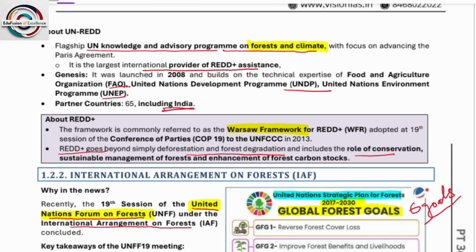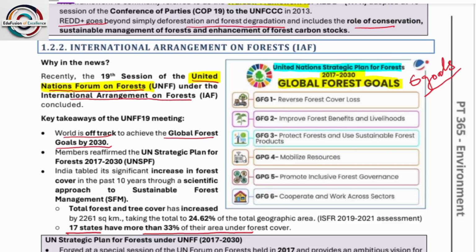REDD Plus goes beyond simple deforestation and forest degradation, and includes the role of conservation, sustainable management of forests and enhancement of forest carbon stocks. Next is the International Arrangement on Forests. The United Nations Forum on Forests is under the International Arrangement on Forests. So this is released under the International Arrangement on Forests.